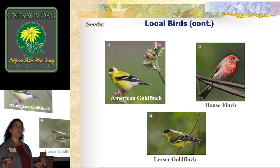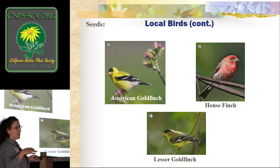Now, does this mean you should go plant star thistle? No. Because most of the European thistle that we have in the area is incredibly invasive. In part, with the help of these guys. Because they pick the seeds out, they go off, they poop them out, and then they plant more thistle.